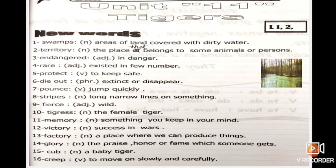Number six, die out means to become extinct or disappear, like dinosaurs went extinct millions of years ago, which means they died out millions of years ago, they are not living now. Okay, so die out means to become extinct or disappear, it's a verb.